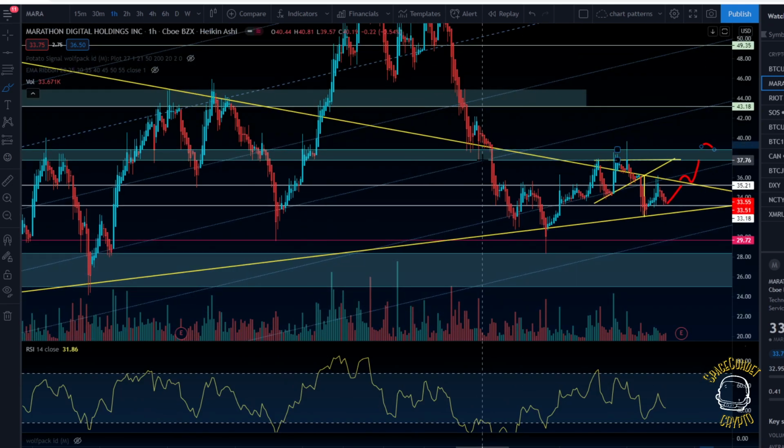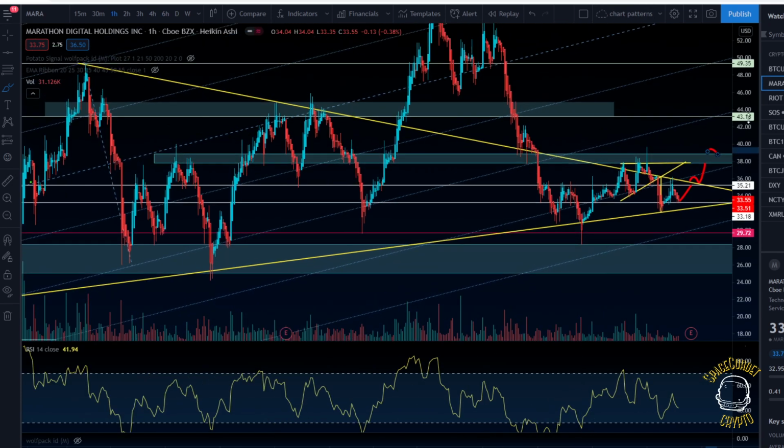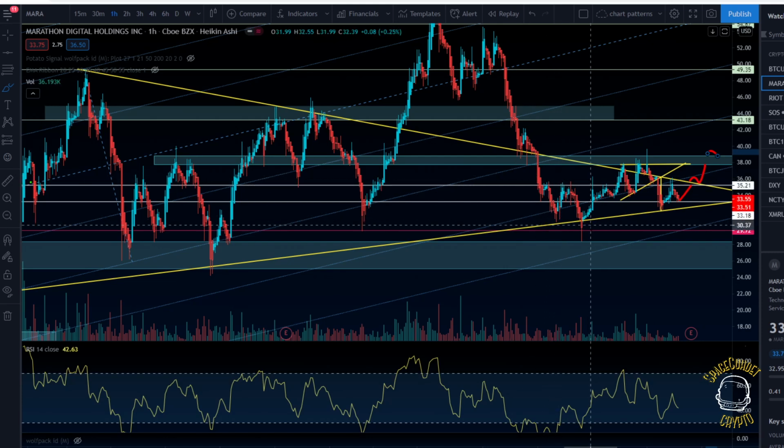A lot of these Bitcoin miners, you're going to notice in my video, have these W patterns forming because the dump has been on for too long, right? They are seeing how much they can push the price down, and it's not looking like they can push it down any further, especially right now since Bitcoin is rallying.